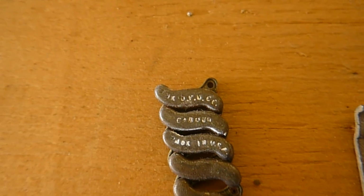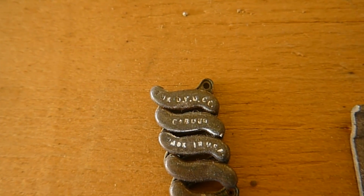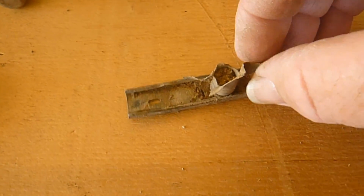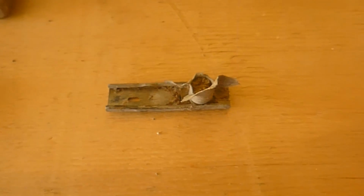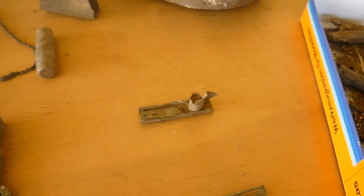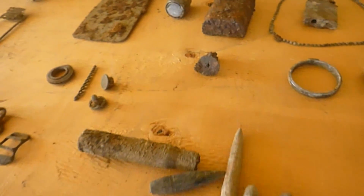Made in the US. A stripper clip with a round in it, exploded round, so it was a live one when it was dropped, and heat and whatever over time it exploded. So all in all, this is just a hunt yesterday.